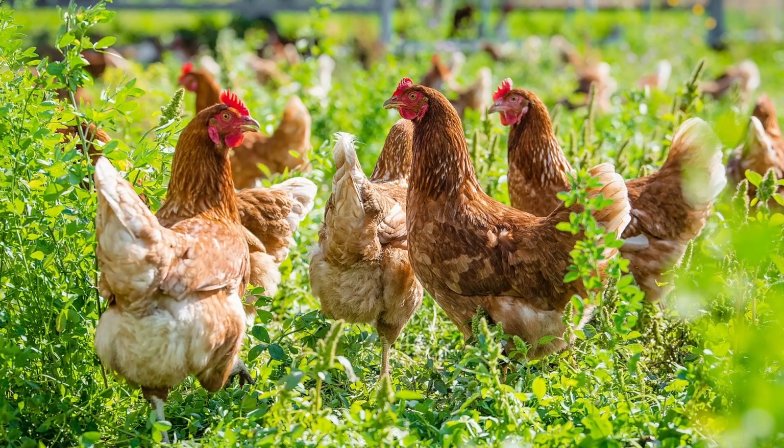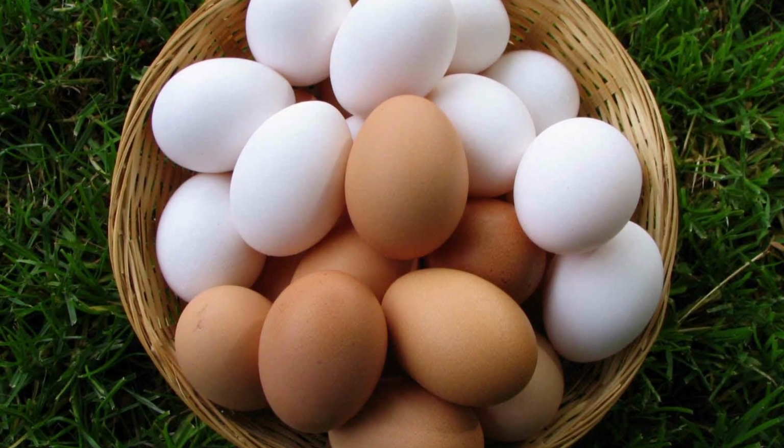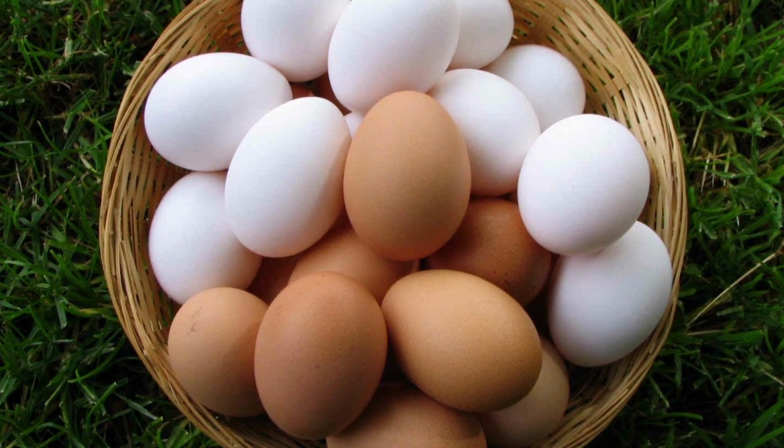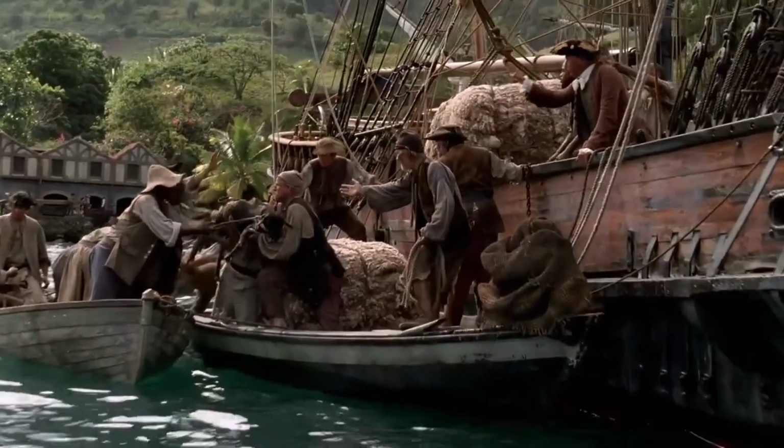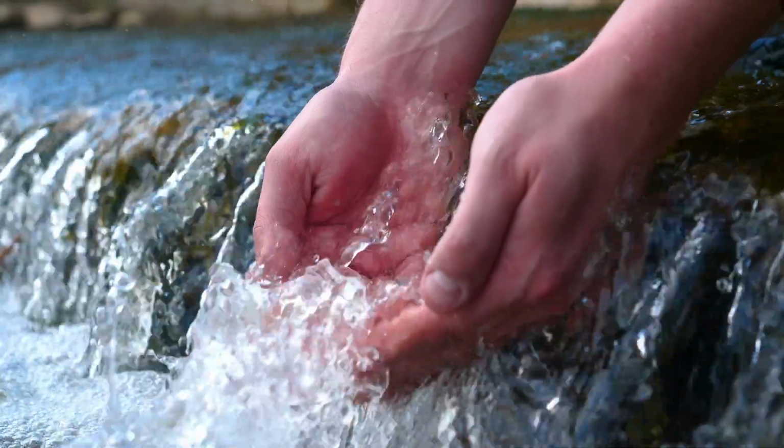This was a clever move because pirates used chickens to produce eggs. When their main food supplies were running low or spoiling, pirates would slaughter the animals to obtain fresh meat. Pirates drank water, and they took it in large quantities.